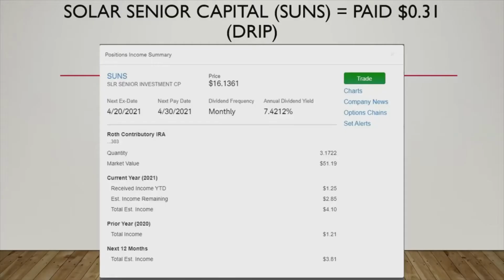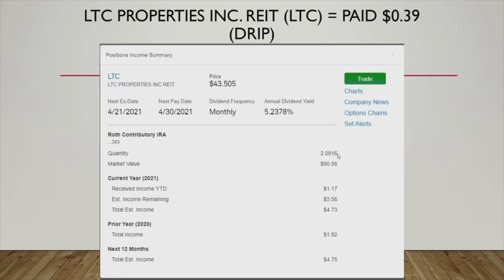The first one we're going to look at is SUNS. This one here paid me 31 cents. I only have 3 shares, as you can see here. It's on track now to pay me out a total of $4.10 by the end of the year. Next, we have LTC. This is a REIT. Paid me 39 cents. I have a total of 2 shares here, scheduled to pay me out $4.73.